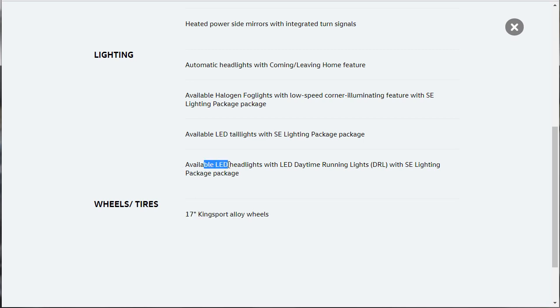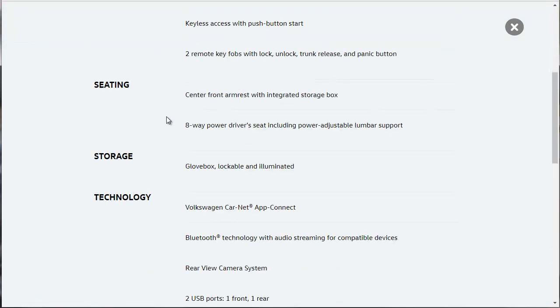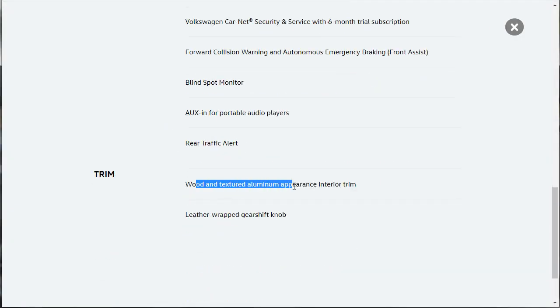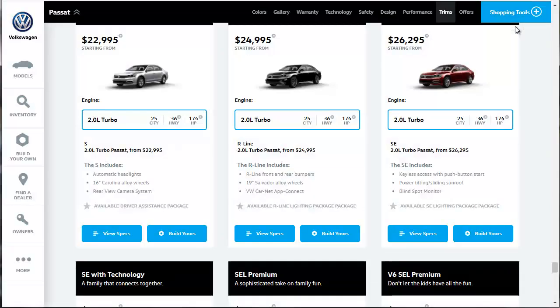This one says it has available LED lights if you get the SE lighting package, right? That's the one option to get on this car. And I think that any of these cars, at the price points that they are, I think it's silly not to get whatever available option there is to get. You should get the available option because it's usually only one, right? So this car has what? It has the rear traffic alert. It gets a wood and textured aluminum appearance interior trim, right? We already went over the leather wrap knob. It's got the blind spot monitor. So it has the driver assistance package, right? Its only package is the lighting package. Do you want the really cool lighting package? So that's that one, all right?